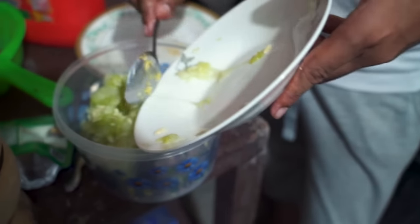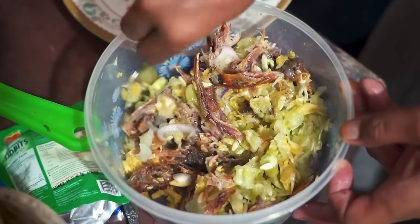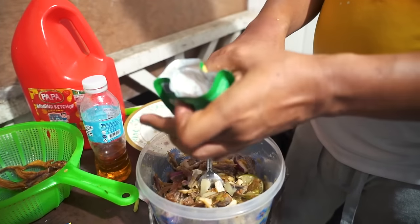Cucumber. Nature's spring na suka. That's a legitimate lime. Growing on the opposite island. Wow. Pineapple.